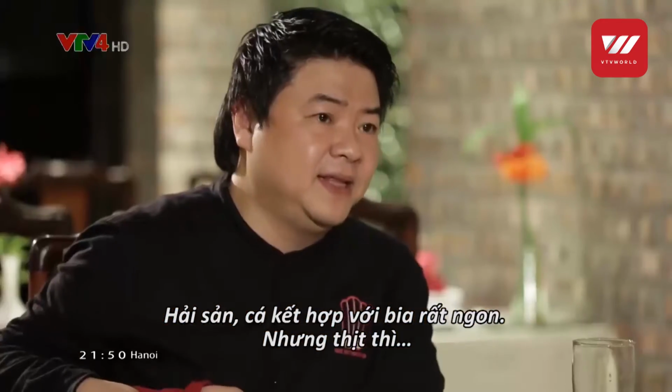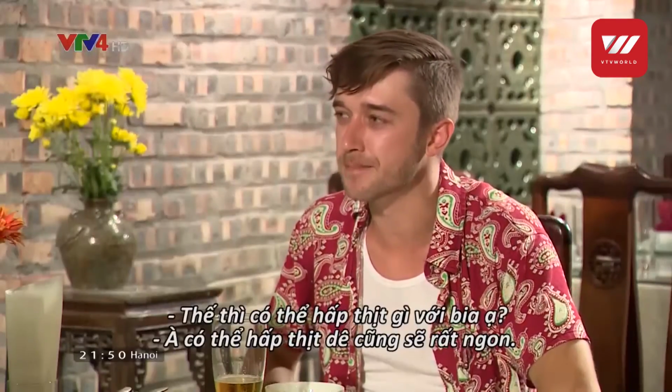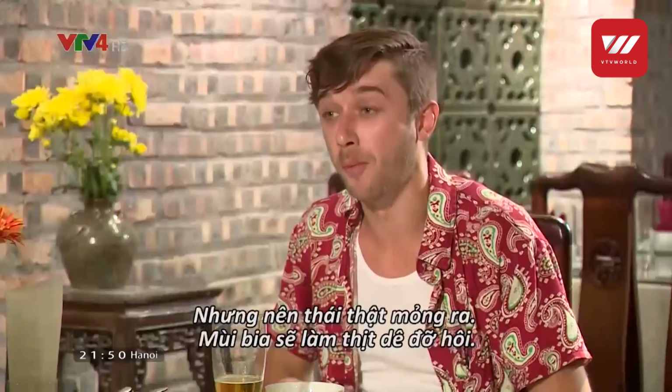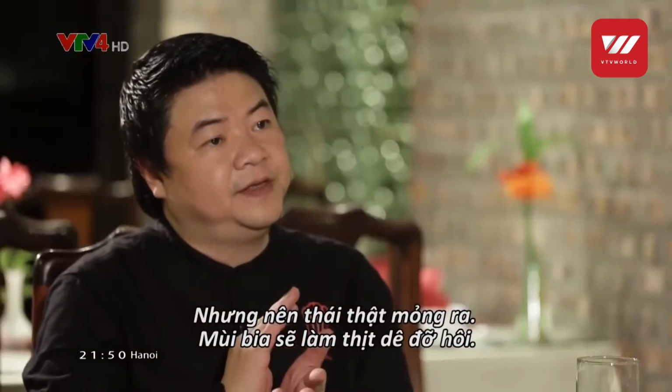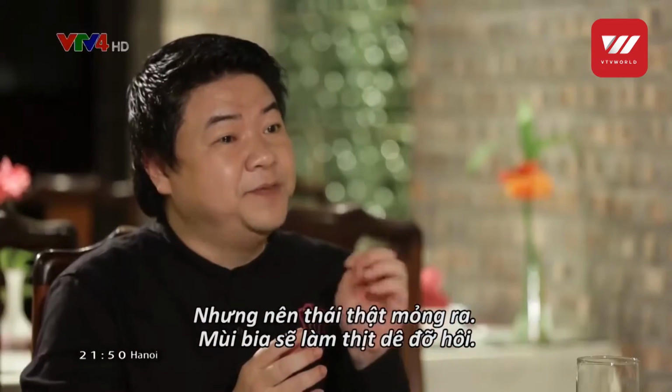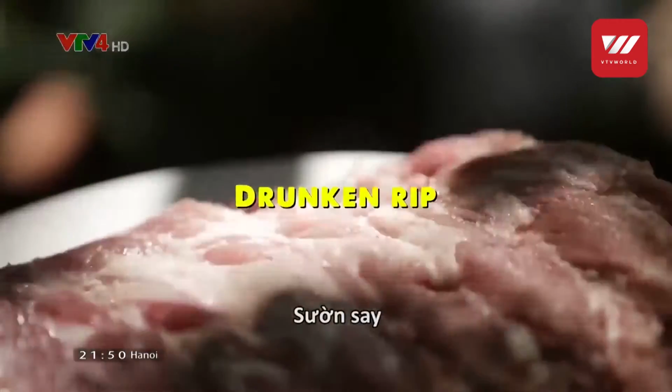Very good. Normally meat, maybe. What kind of meat could you steam? Well, it's going to be goat. This would be okay. But it should be very, very thinly sliced meat. Beer also takes the goat smell away from the meat.